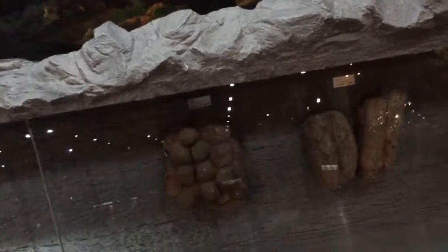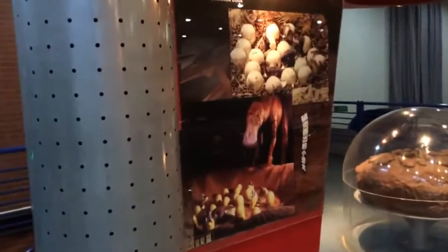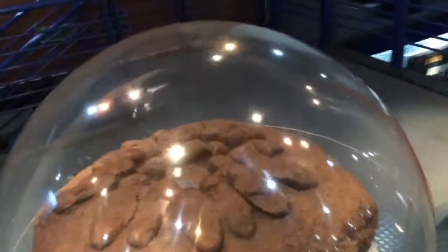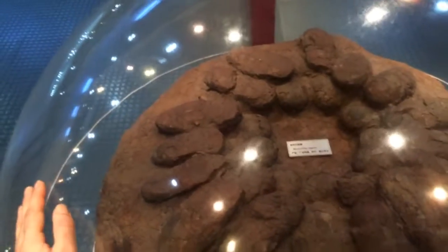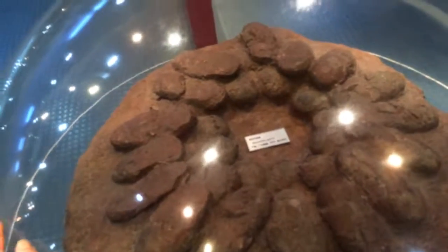Ooh, these fossilized eggs. Clutches. Duck-billed dinosaur. There's the clutch. Macrolithus. Yaoshanosaurus.